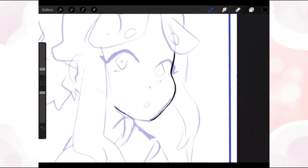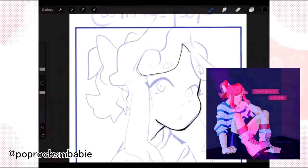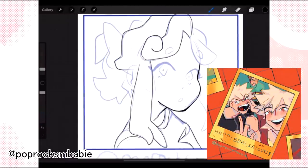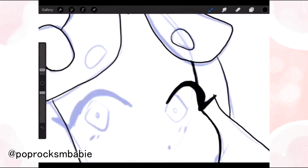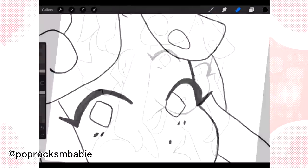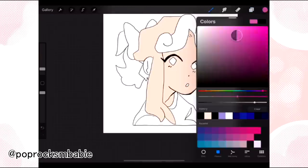The next style I will be attempting is poprocksmbabie. Hopefully I said that right. You can probably notice that I'm using a different art program here, and that's because I believe this artist uses Procreate, and I had access to it, so I thought, why not?